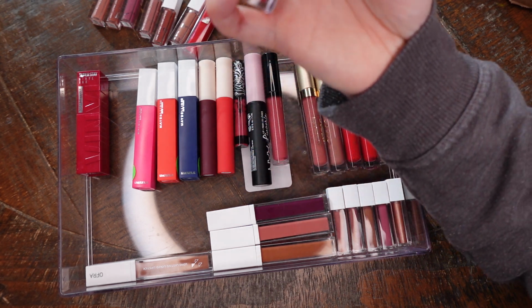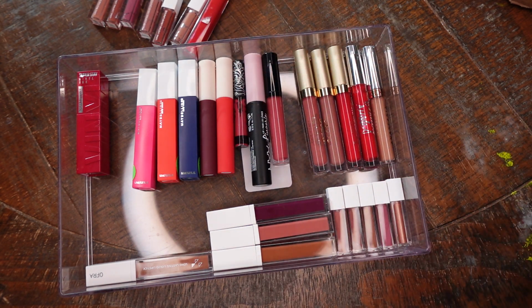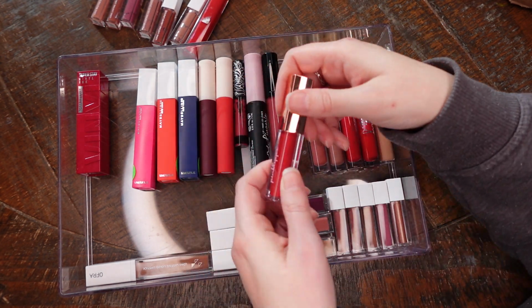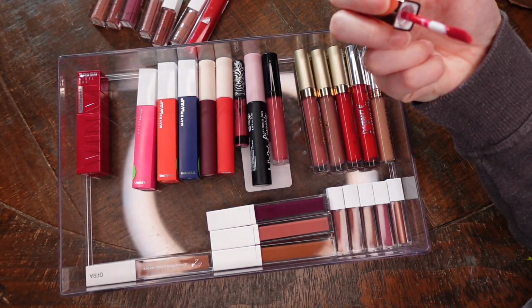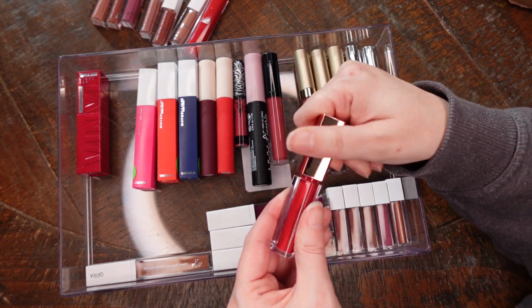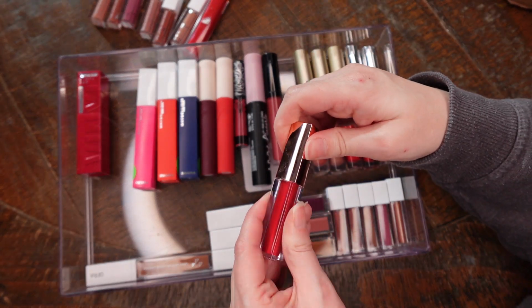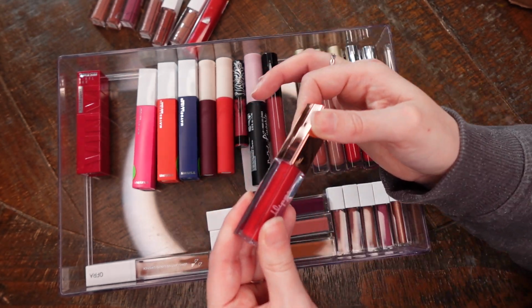Then I have this one over here. It is by Pink Lips, I believe. This is in the shade Cherry Bomb, and I did enjoy using it. I forget about it, and when I look at it again, I kind of ignore it, even though it's a beautiful color. It's just, I don't know, there's something about it that I don't love, so I'm going to part with that.